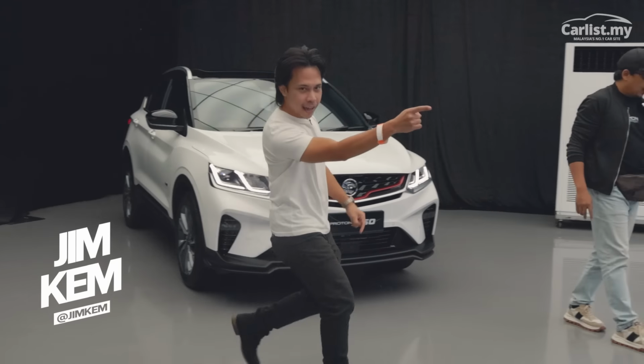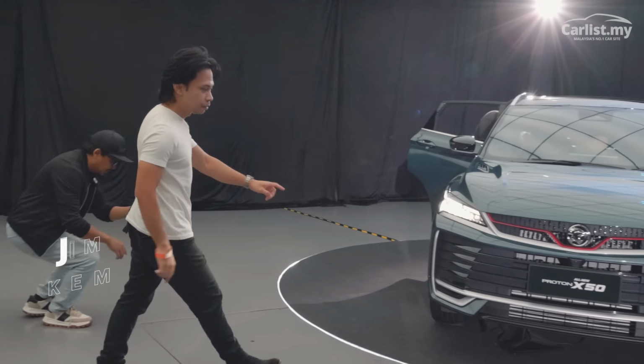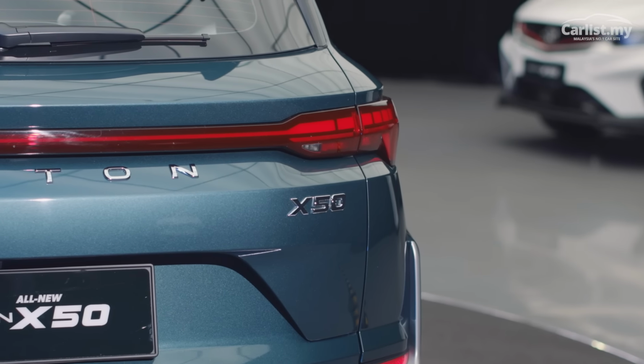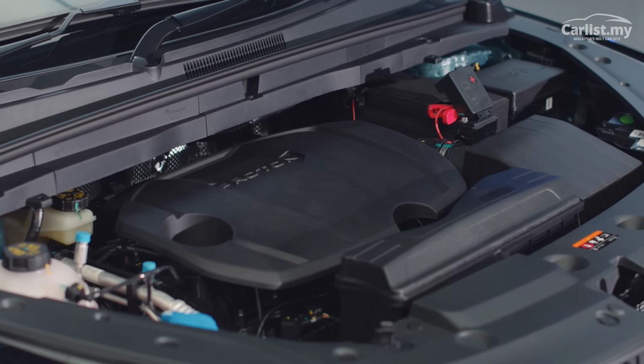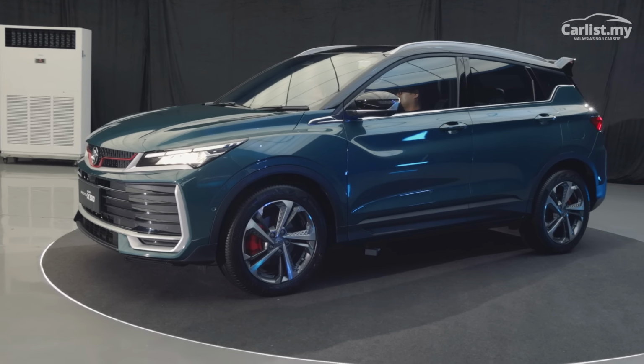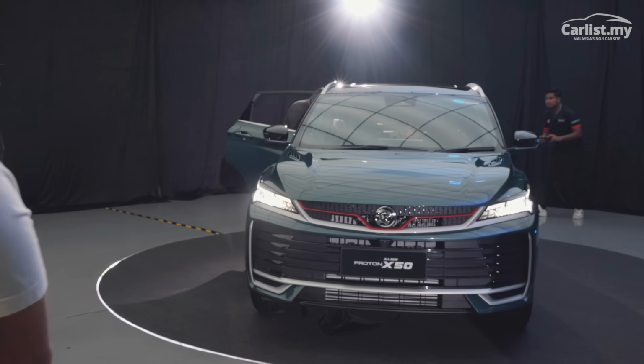Just kidding. That is the new Proton X50 for 2025. They're calling it all new X50, but is it actually all new? Let's find out. Actually, it's got a new engine, new exterior, new interior, so basically, they're calling it all new. I kind of believe them. Let's drive this car and find out more.